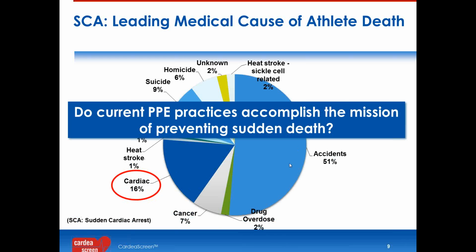So we have to ask, do our current practices really accomplish the mission of preventing sudden death? And I think with all of the athletes that we see dying nationally, we'd have to say that no, we really are not finding athletes effectively, and they are dying.